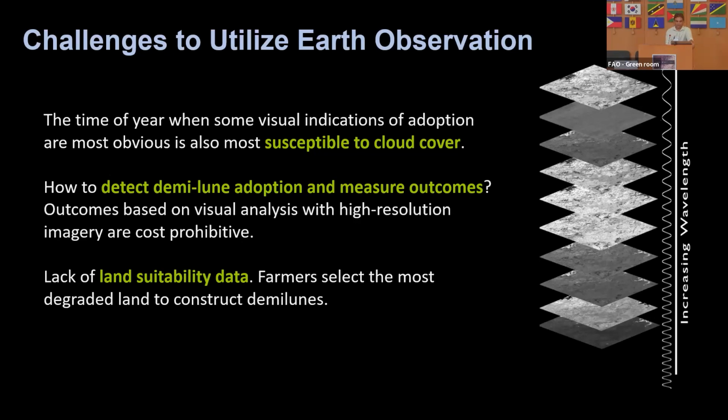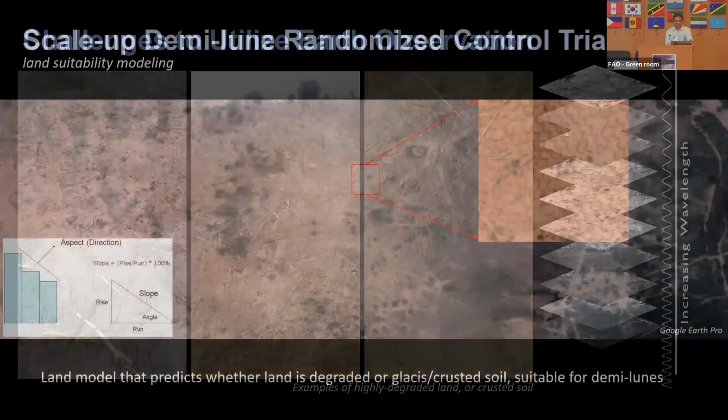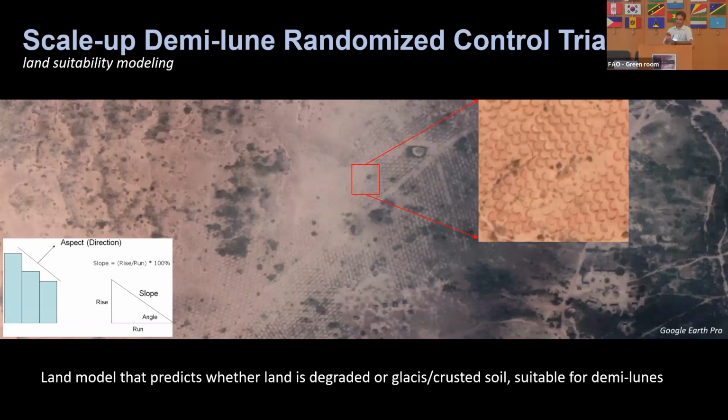And second, in this region, the time of year when some visual indications of adoption are most obvious is also most susceptible to cloud cover. Finally, there is a lack of land suitability data. The success of demillion adoption depends on soil properties, seasonal moisture, and topographic properties such as slope and aspect. For example, slope creates microclimates that farmers can use to their advantage when growing plants. The downside of slope is that it can be difficult to establish a planting bed and is more prone to soil erosion than a flat surface.